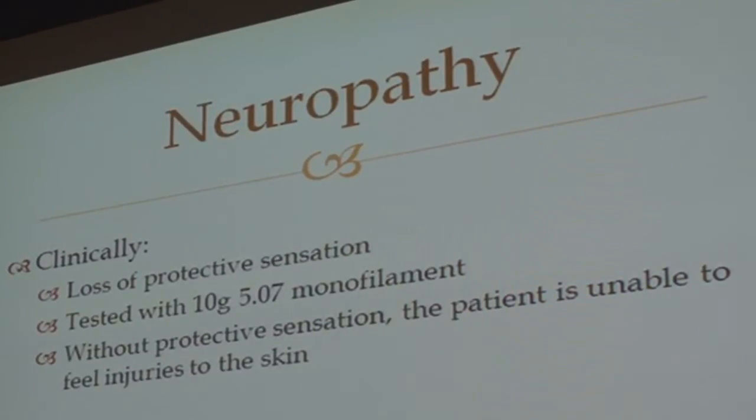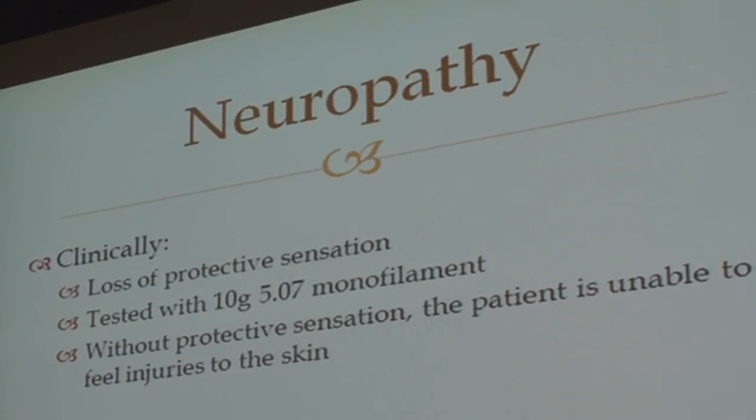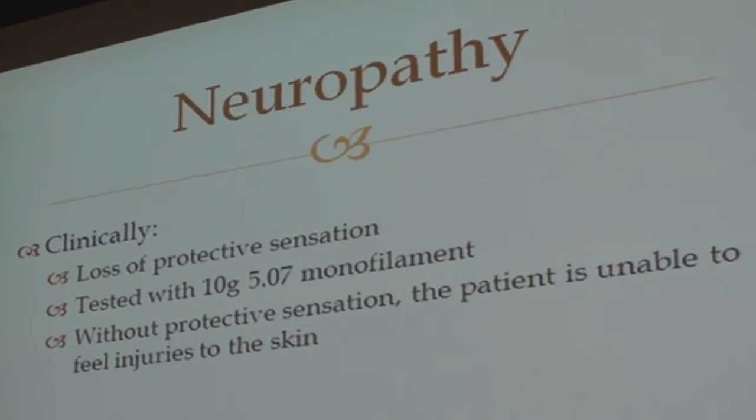Clinically, we call it protective sensation because if they step on a tack, will they feel it? If they have a sticker in their shoe, are they going to feel it, or are they going to notice at the end of the day when they take their shoes off that their shoe is full of blood, or maybe they notice blood in the floorboard of their car? That's how they first notice the ulcer, because they just can't feel anything on their foot.